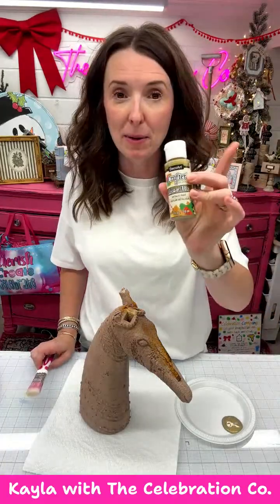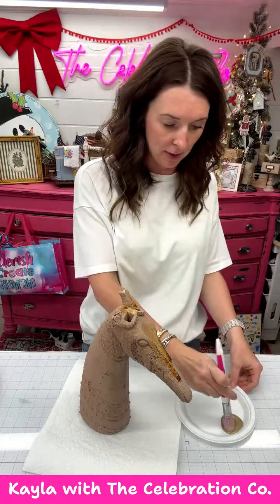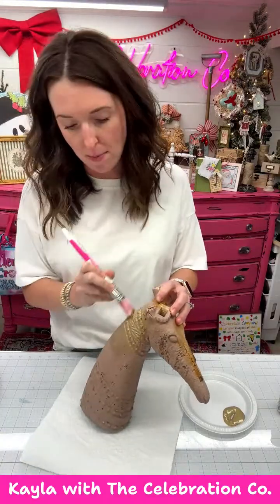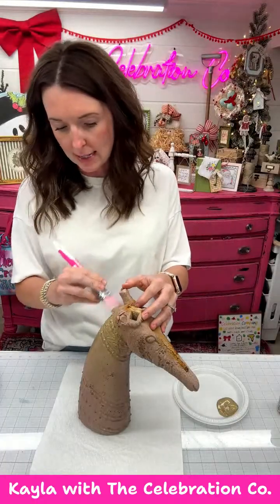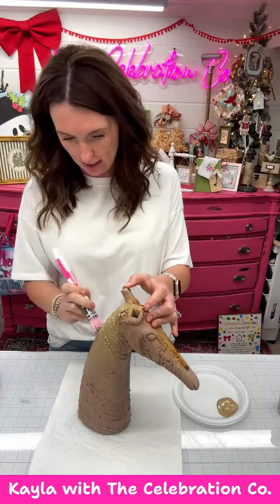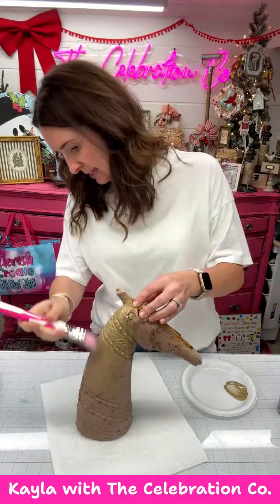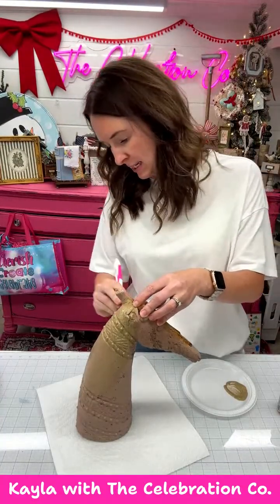All right, so the Deco Art paint, this is available on the website. The paintbrush that I'm using here is also available at celebrationcompany.com. This is a gold metallic called Spun Gold. We're just going to start by giving this our base coat, and then we're going to add some other layers on top. In the end, it's going to be a gold statue, essentially, is what I'm thinking. So we're just starting with this metallic gold paint as the base. And this is kind of like a concrete material.